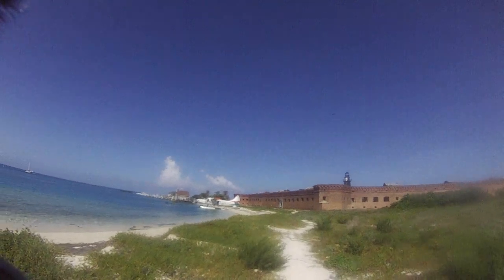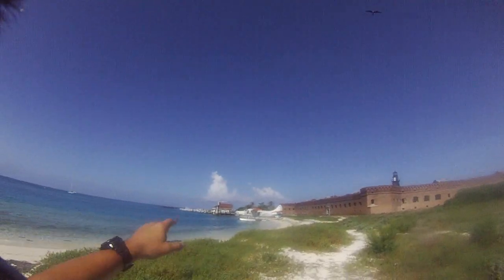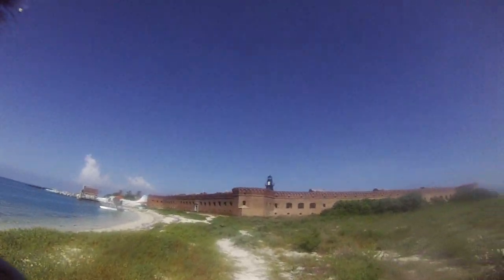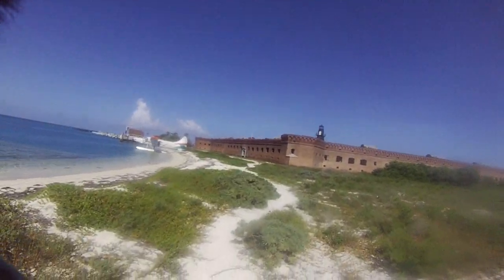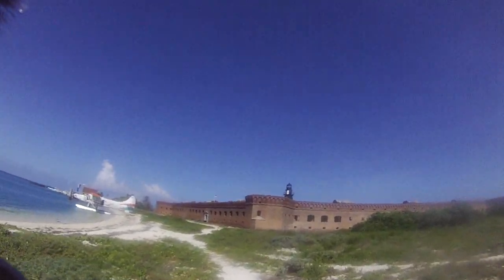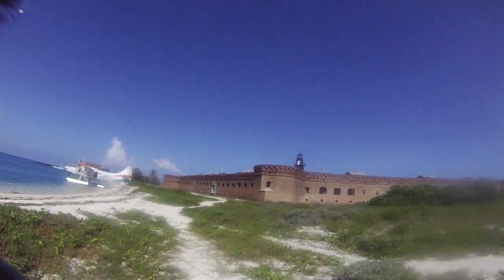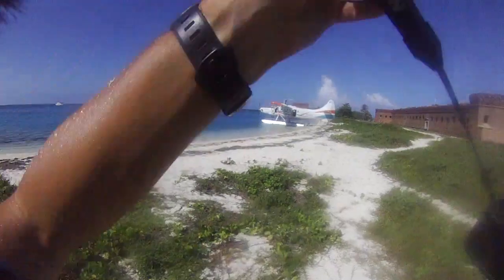So that's pretty much the island. I started the video on that dock. Down there you see that crane, grey crane. I walked around, and it took me about 30 minutes. I'm not going to go inside the fort, but when you get here, it's pretty cool too, especially at sunset, with some light coming in through those windows. You can make pretty cool pictures down there.